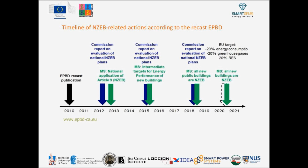So from 2010 it was the recast publication, and then we have over time Commission reports on evaluation of the national NZEB plans, Commission report on evaluation of NZEB plans and for milestones of intermediate targets for energy performance for new buildings by 2015, and then from now on it is set as a milestone that all new public buildings are NZEB, and concerning the target of 2020 and 2021, buildings of all types should be NZEB.